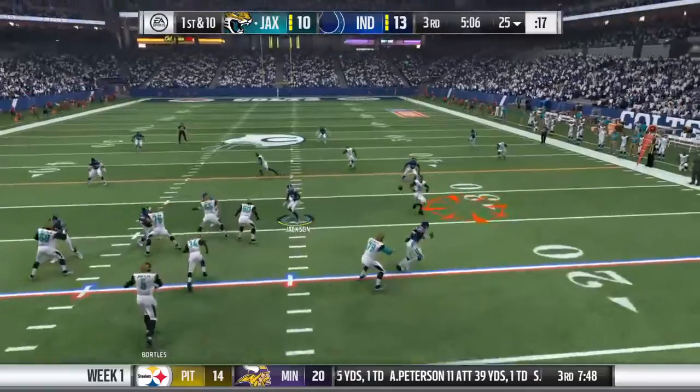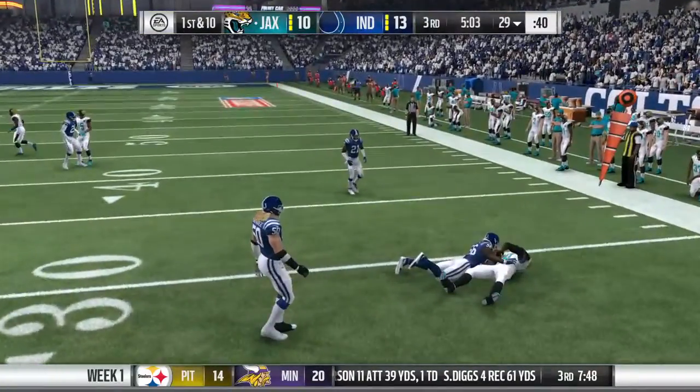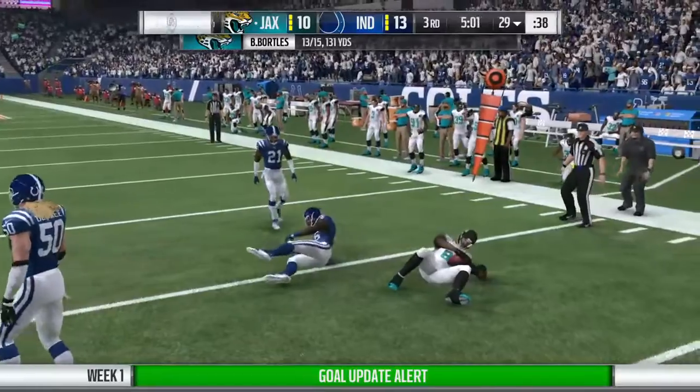On 1st and 10, here's Bortles. To the right side here, the tight end Thomas. That throw good for 4.